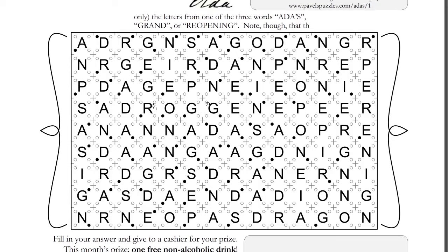So where to begin? So a good place to start would be letters that do not appear in the same word. So, for example, A is in both of those words, but not in reopening. So any letters that are only in reopening, I know they aren't together with an A. So O and A. Let's write this down. O, E, yeah.